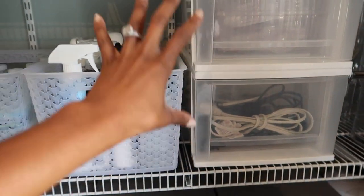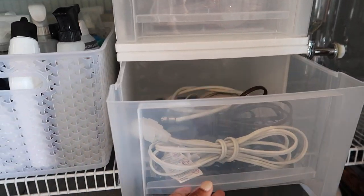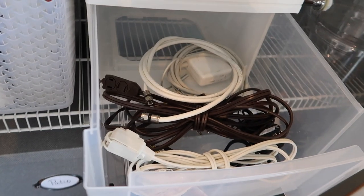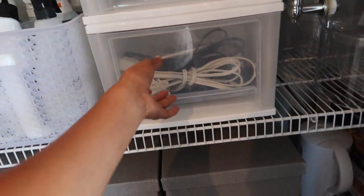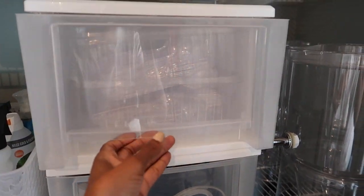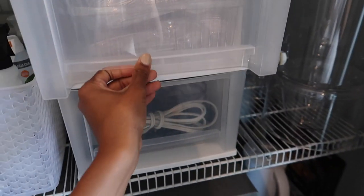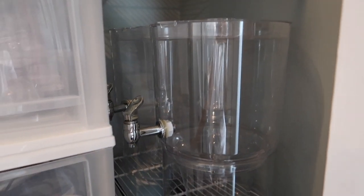So this two-tiered stackable drawer situation has been working out really perfectly for holding these cords. I went ahead and folded them all up individually and put them in. So now they're easy to access, easy to get to, and there's plenty of room for more. So I love that I can grow into this utility closet because it's not filled to capacity. And then this is just some of the more loose utensils for parties and stuff in there. These are my drink dispensers over here in this corner.